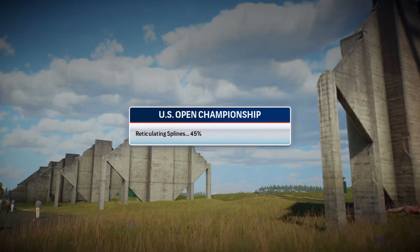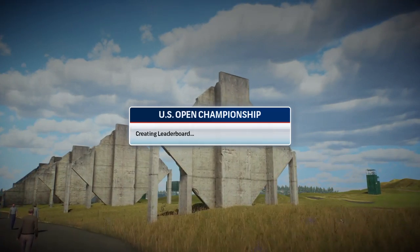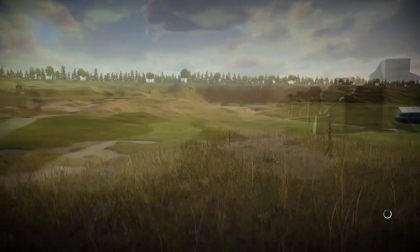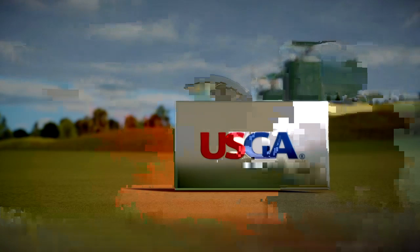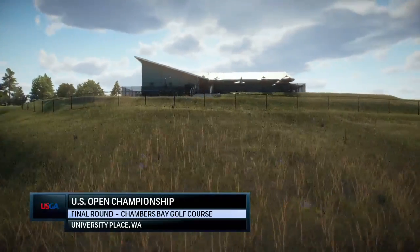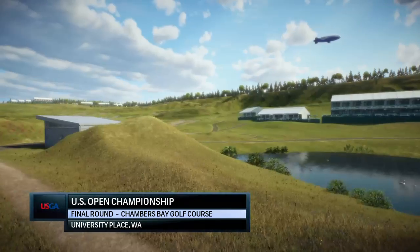Now for the final round and the cup. Only 4 to 6 mile an hour wind. That's a lot easier to deal with. Sports and the United States Golf Association are proud to present a national championship. Today, it's live final round coverage of the United States Open Championship.